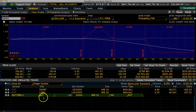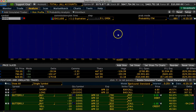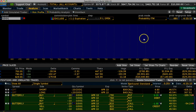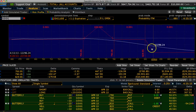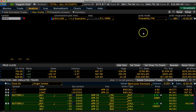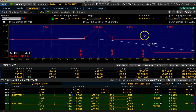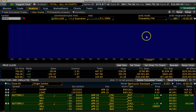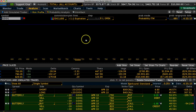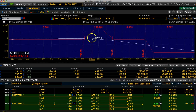Now, by adding this butterfly, what it does is it keeps our maximum risk at the same 2,150 level all the way up to 830, and then you can see the drop there at 830, and then it goes down pretty hard, so we need to protect this part as well. But I don't want to put both adjustments at the same time, because we are a good $40 away over here. So our main point of concern right now is the lower side.